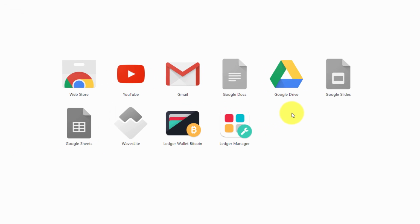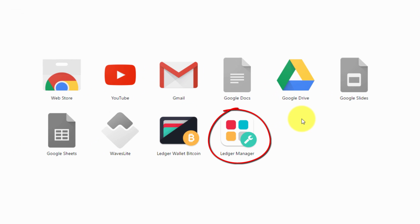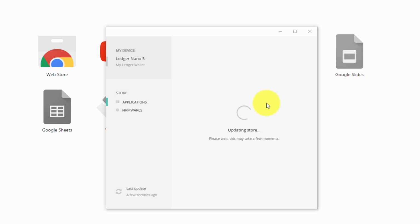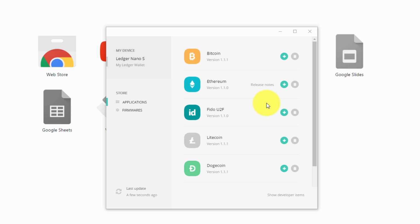Unfortunately, again, the Ledger Manager app that the Nano S works with is also a Chrome application. Unlocking it works exactly the same as the wallet software that we just looked at. You have to plug the hardware wallet in via USB to get the app to display anything.